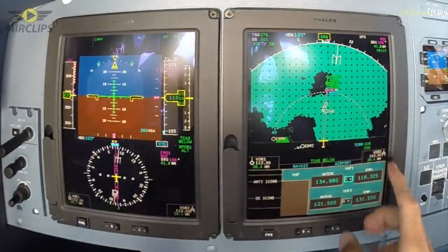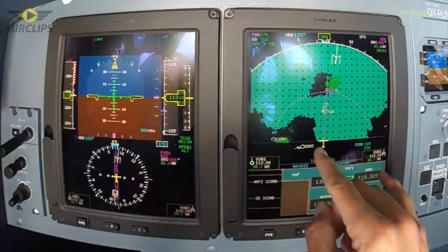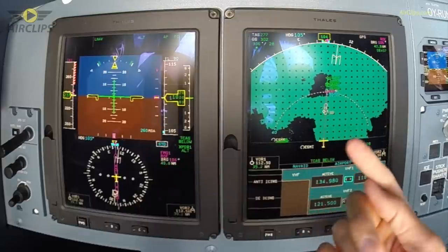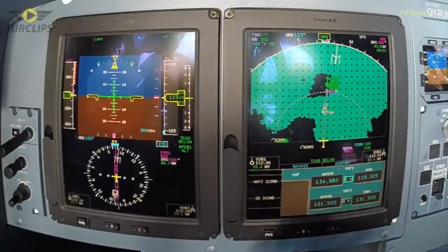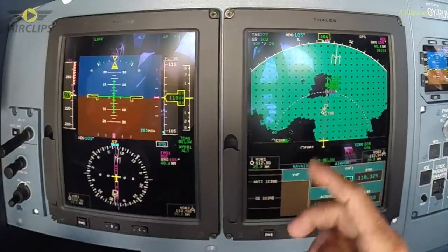And you can see on this screen here, we have the traffic below. It's just in front of us, -39. It means 3,900 feet below. And the arrow beside it means that it's climbing up. So it's probably just going to level off, maybe flight level 80, as we're cleared to 90.